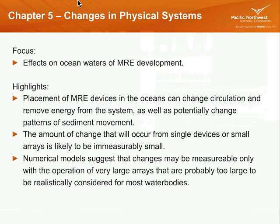But what we do know from modeling studies, and numerical models have been hugely helpful in this area, the amount of change we would see from single devices is way too small to be measurable. Now, as we get to much larger arrays, again, we can use numerical models to say what is the size of those arrays where we might begin to measure changes. And in most cases, the size of arrays is very, very large.